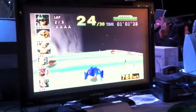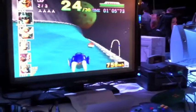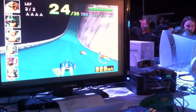And again, really surprised that they've got a system that's this rare out here. There might only be like 10 of these in the country. And then they've got it out, just free play for everyone. So yeah, awesome.